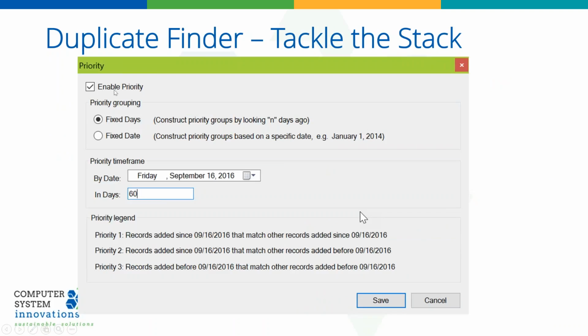Here's an example. I've turned it on. I've enabled my priority grouping, and I want to look at fixed days so that if I fix the day and I run this product tomorrow, the day's still going to stay September 16th. So I like fixed days. This means if I set the number of days to 60, it says, hey, your top priority groups are records that were added since 60 days ago that match other records added since 60 days ago. These are your hottest dupes. They've come in together in the last 60 days.